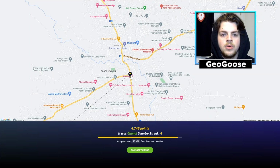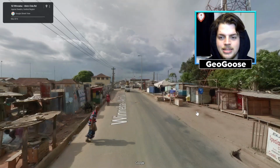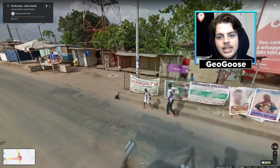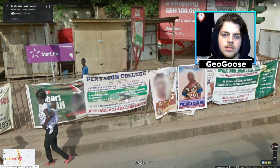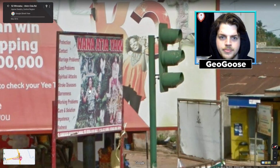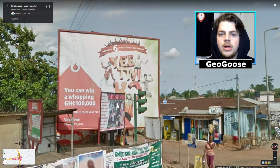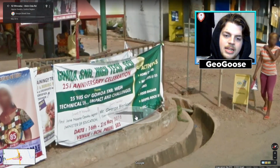Agona Swedru. See, I think I did see something that says Swedru, but I did not recognize it as a town. Let's take a look here, because I think this said it, right? No, it says Swesbu. Agona... did that say it somewhere here? You can win a whopping... I mean, maybe it did somewhere, but I didn't see it. Very, very unfortunate. Maybe it said it here somewhere.